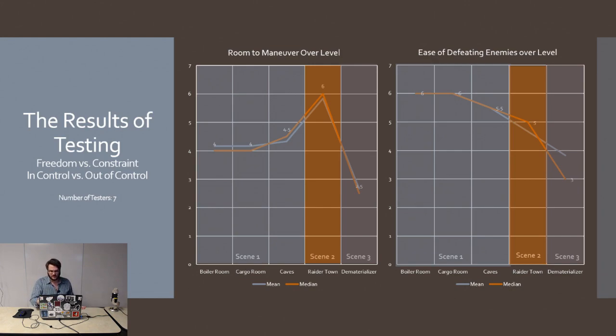And the same is true for the ease of defeating enemies. For the first 2 scenes, players felt that enemies were relatively easy to defeat. In the final scene, they were very difficult to defeat. And there's a little bit of an outlier for scene 2 on ease of defeating enemies because some players didn't want to use the laser gatling, but that's okay. Still, that's within the allowed level design.